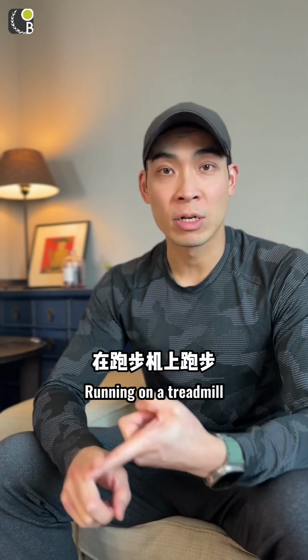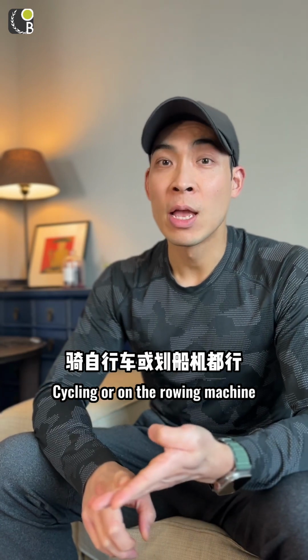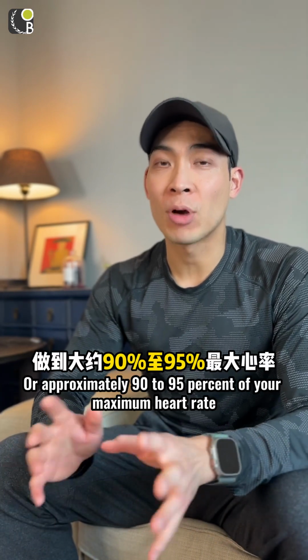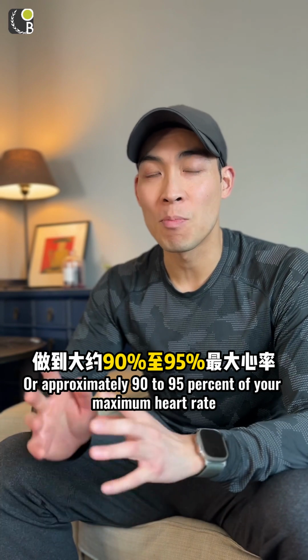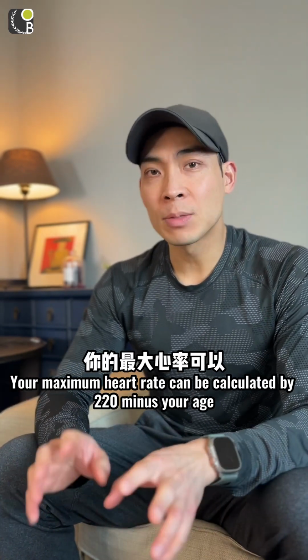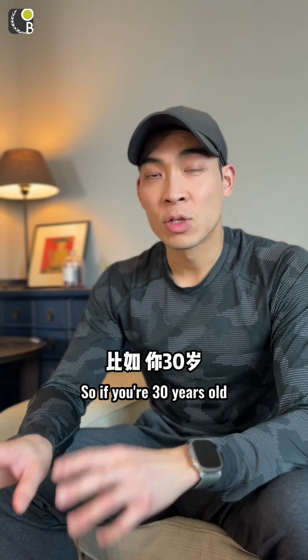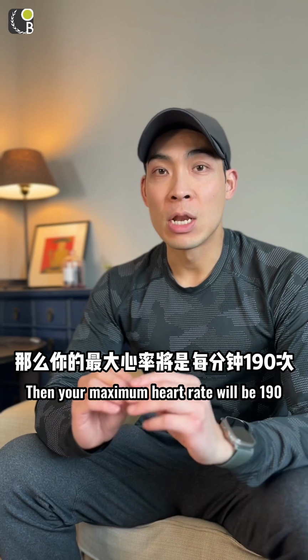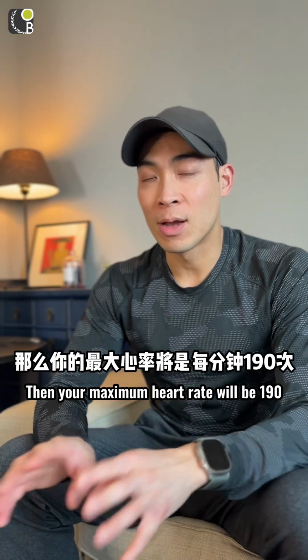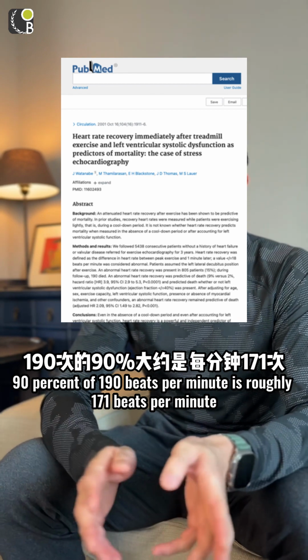For example, running on a treadmill, climbing up stairs, cycling, or on the rowing machine. And you want to go as hard as you can, or approximately 90 to 95% of your maximum heart rate. It might take you approximately 2 minutes to get there. Your maximum heart rate can be calculated by 220 minus your age. So if you're 30 years old, then your maximum heart rate will be 190. 90% of 190 beats per minute is roughly 171 beats per minute.